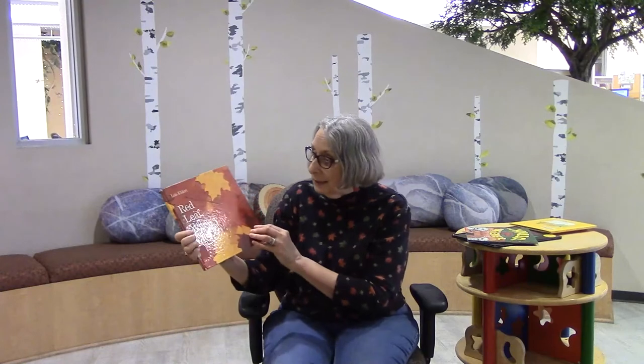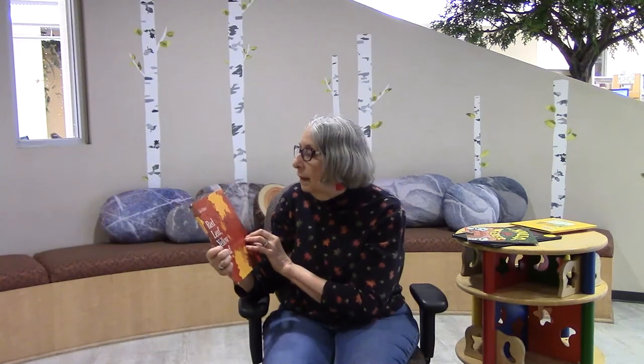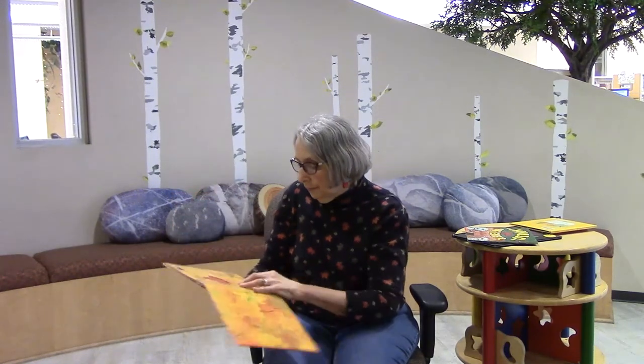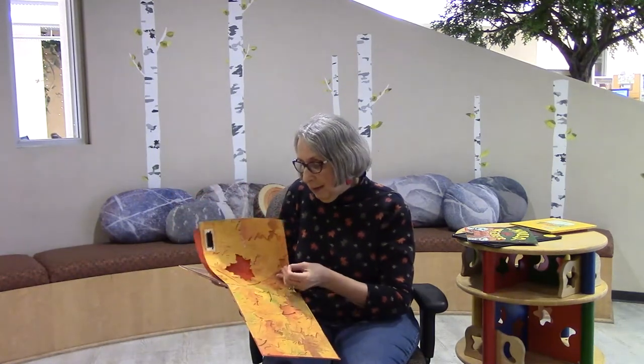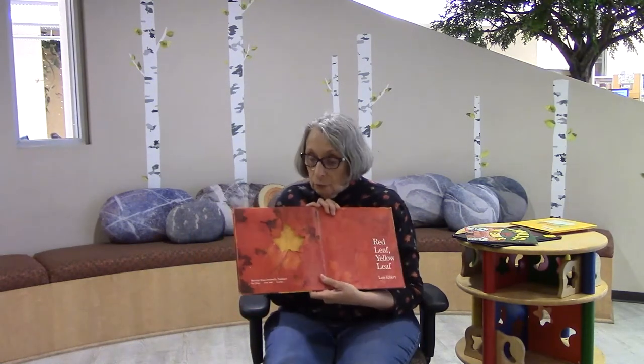Oh, look at this. This is a big book, isn't it? See the big size? It's called Red Leaf, Yellow Leaf by Lois Ehlert. Here we go. So that means that Lois Ehlert wrote the book, wrote all the words, and drew all the pictures.